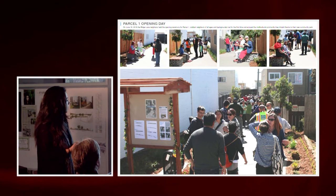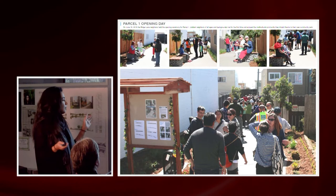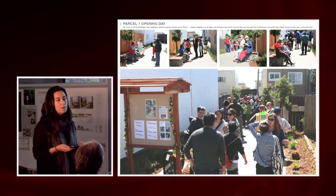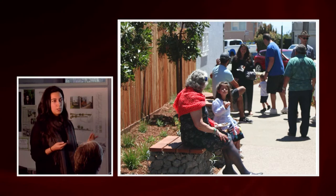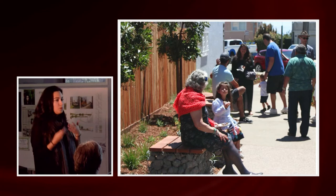So in June 2016, it was the opening day of Ridge Lane, where this diverse group of neighbors gathered on Ridge Lane and celebrated the opening of their new neighborhood park. And it was very interesting to see how these people who live very close to each other didn't know each other for a long time. And thanks to this common ground that they have now, they're starting to know each other and talk to their neighbors.